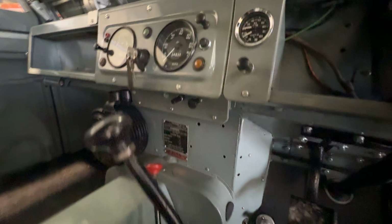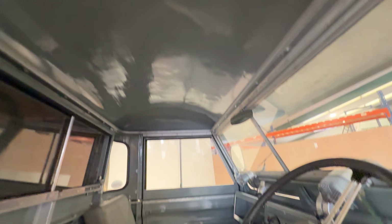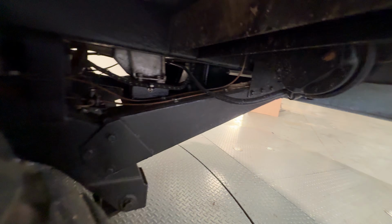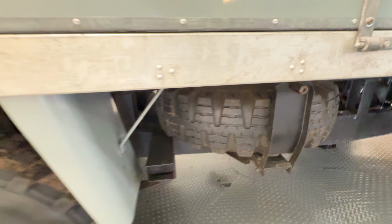Dashboard's lovely. Seats are good. There she is. Brilliant, isn't she? Lovely. Chassis, etc. Fantastic. Absolutely brilliant, look. Everywhere you look, lovely and clean. Proper thing. Spot weld still evident, etc.